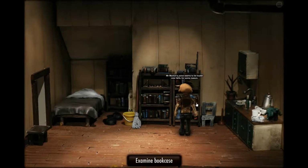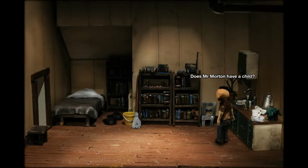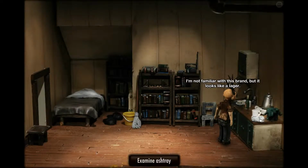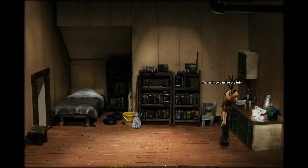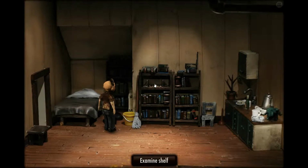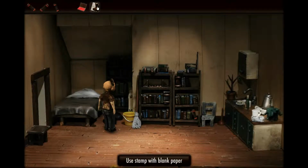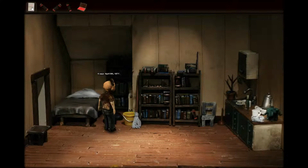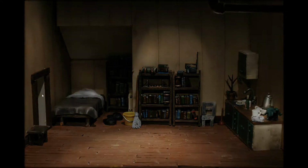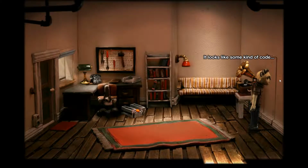There's a radio. I don't think he has a kid. I mean, he said that he's the last one in line. Beer bottle. I don't know. Okay, I need to figure out this little puzzle here. Maybe. 1971. April 9th, 1971. What does that mean? Oh, there's like writing right here. Let me see.